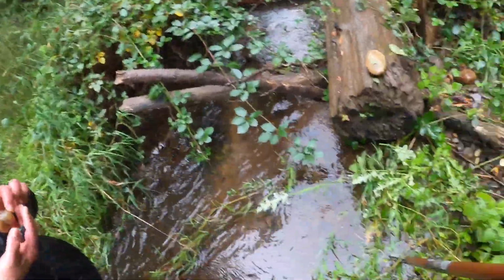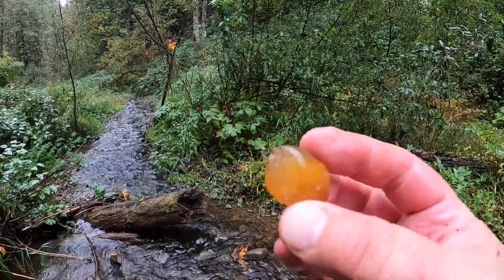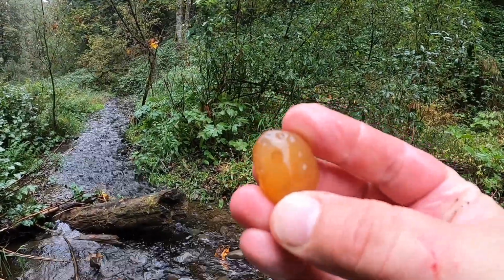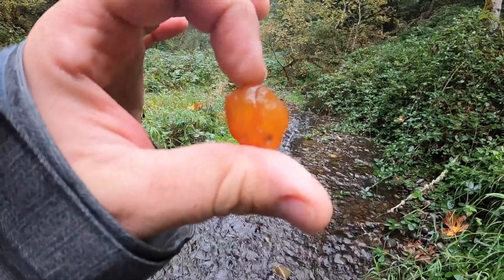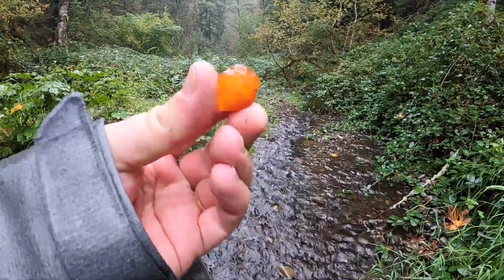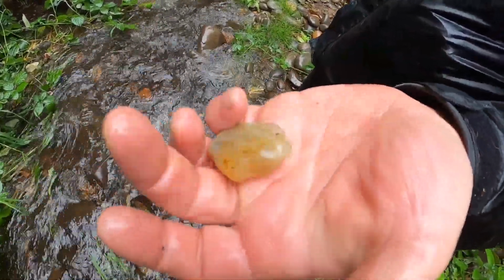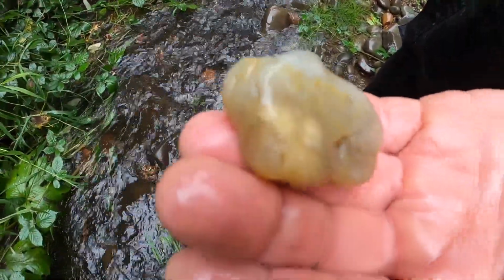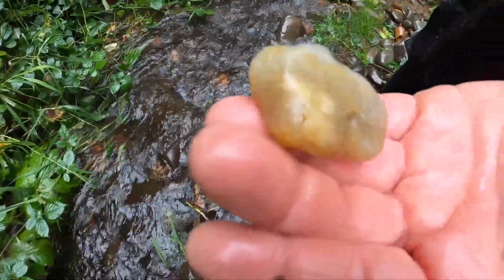Those bands are insane. Nice find, dude. Found a really nice carnelian. Cool little circle pocket in there. Another really nice little piece of carnelian. This is kind of beautiful agate. Nice chunk. Got some shine right in here. I don't know what that is. Trapped water or something. That's cool.